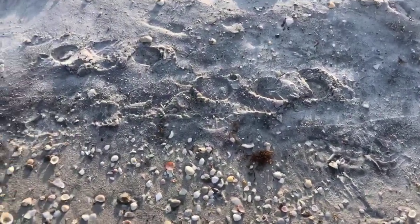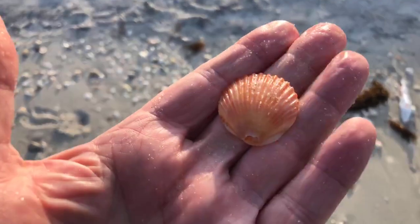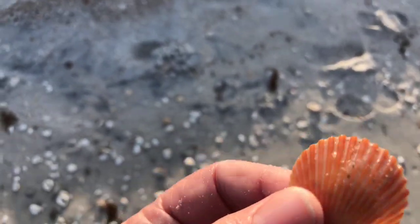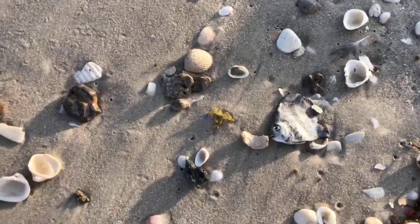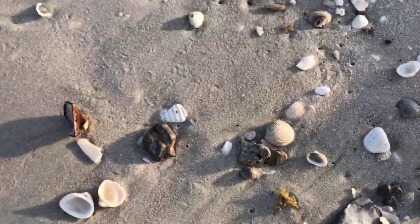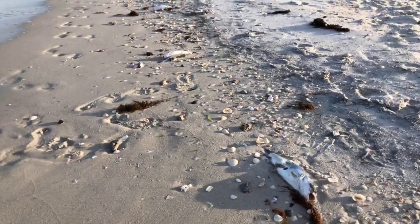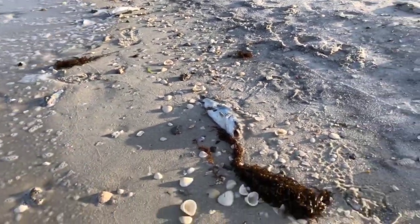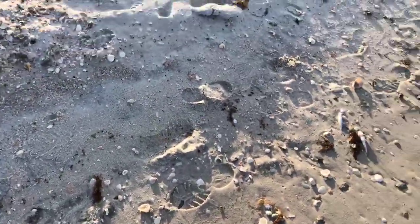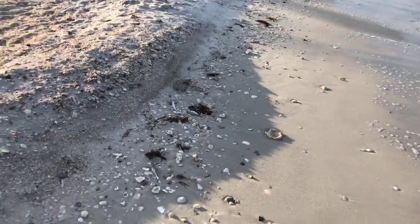What do we got? Any little scallops around here? Any little scallop shells? Here's one little scallop. It's just so sad seeing all these fish on the beach. There's a little puffer fish.